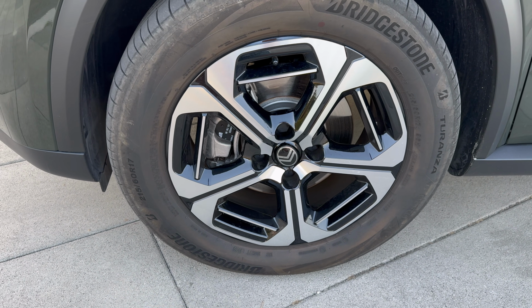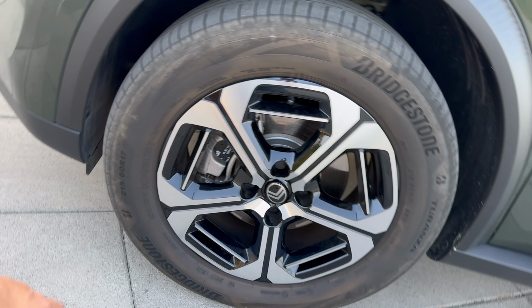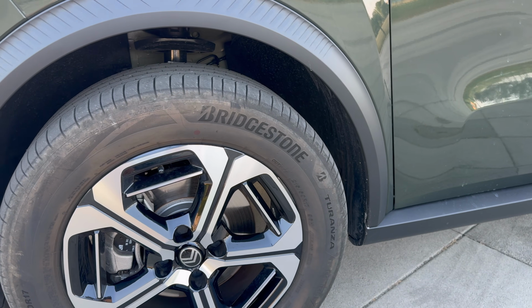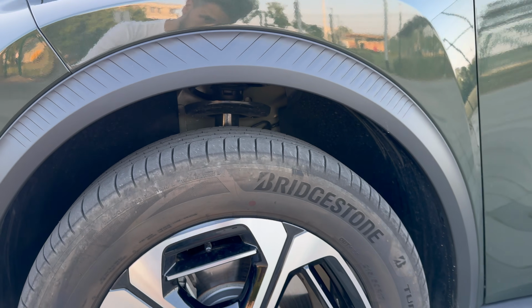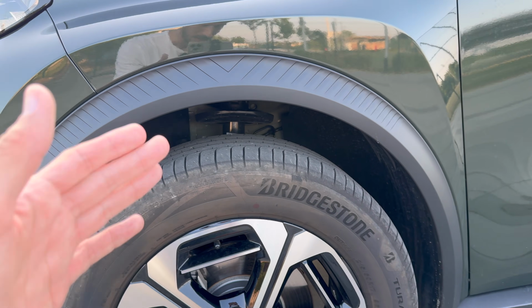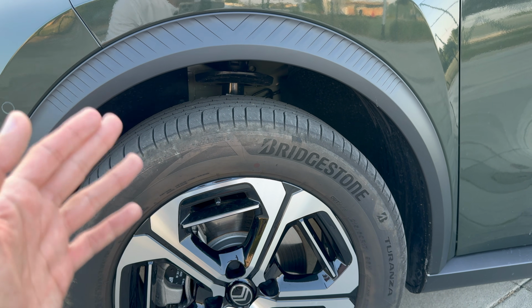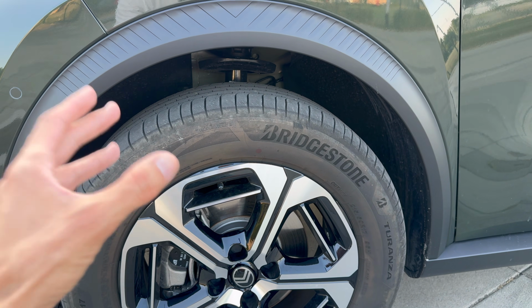We also have Bridgestone tires, and you can see the tire dimension better here if I was looking for the small print for some reason. Also very comfortable suspension. This is the adaptive suspension with the FSD, so frequency sound dampening, so less noise and more comfort.